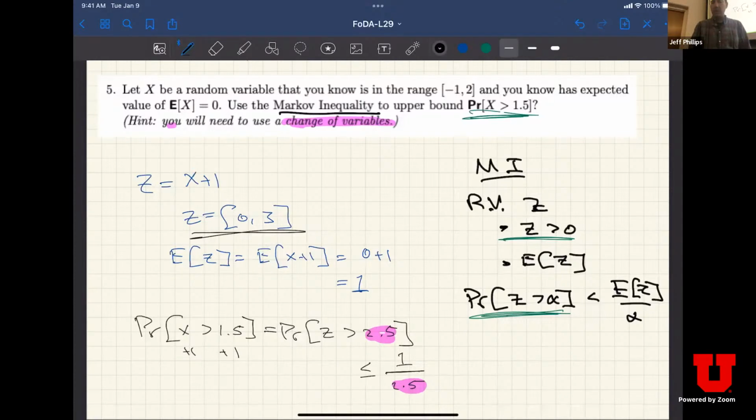Okay, great. And so this is the answer. The answer is then 1 over 2.5, which is, what is that, 0.4? Okay, so that's the answer we want there.